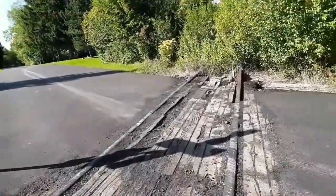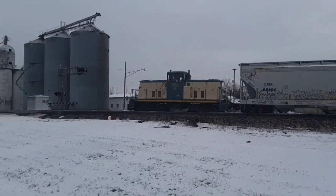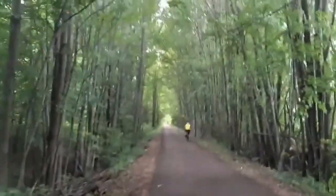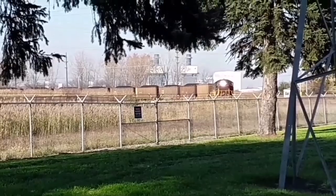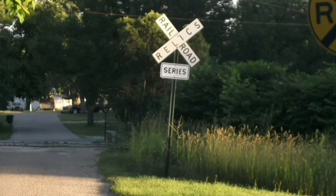Railroad relics are everywhere if you know where to look. From display pieces, to survivors, the forgotten, to repurposed items, and even things about to disappear. This series will show you as many as possible in places you may have never heard of.